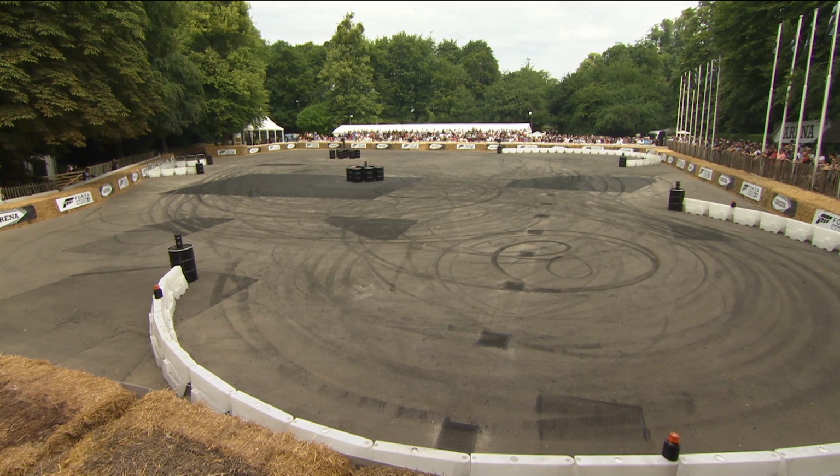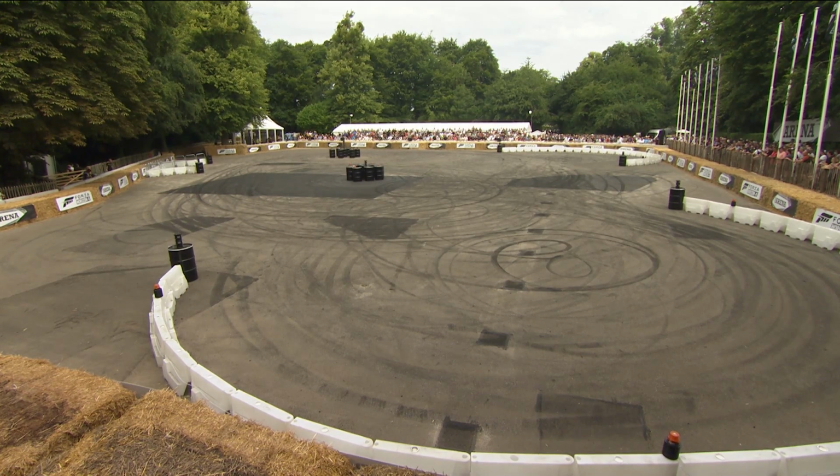Seems that we're getting some more vehicles prepped over here, and they're going to have their way with this course.